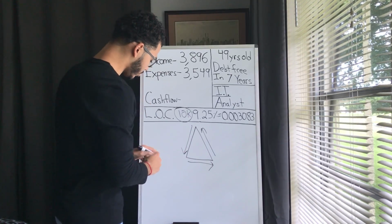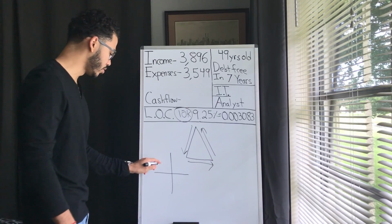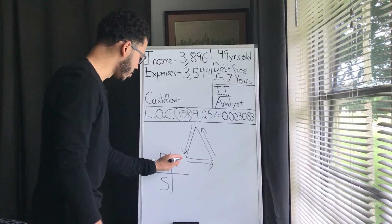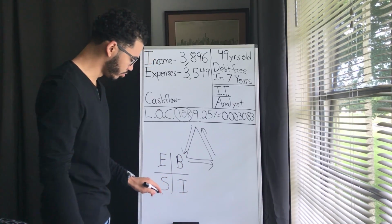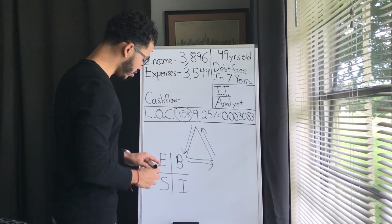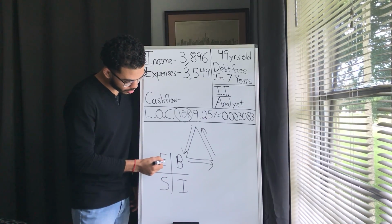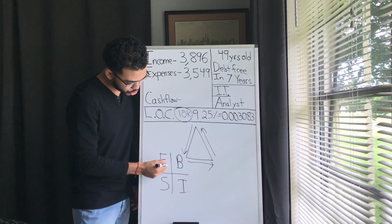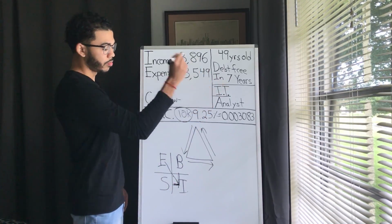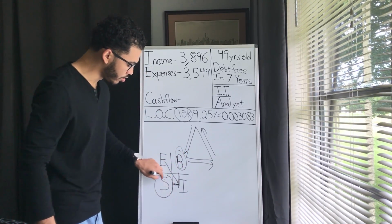Now, look, he went from this. I'm pretty sure you all know this picture. If you don't, shame on you. You want to look up a guy, Robert Kiyosaki, and he'll teach you this. But basically, he went from employee straight here to investor by trading Forex. He didn't even go this route, and he didn't even go this route.